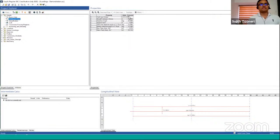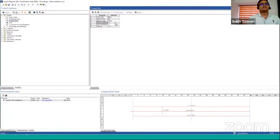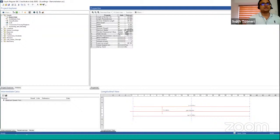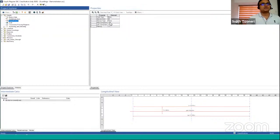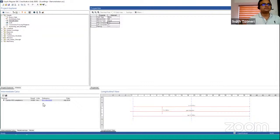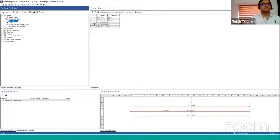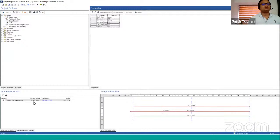Then all these additional data are to be filled in. And after that, it gives you an idea of the capability of the vessel. So HSC compliant means it is a high speed craft because the speed is what it is here. It is 20 knots and the calculated one, you can find out from here, is 18.023. But the actual speed is 20, so it is higher than that. That is why. But suppose your speed is 16, then you can see it is no, because 16 is lower than 18.02. That's why.